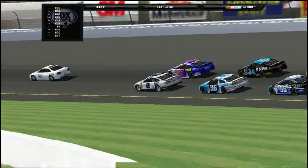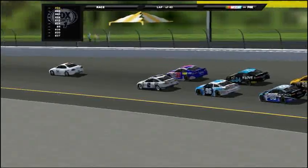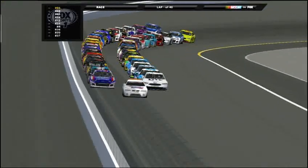It's going to be 40 laps of racing here in Michigan, as you see these cars coming off of turn two, going down the back straightaway. I don't know, I'm excited for this.